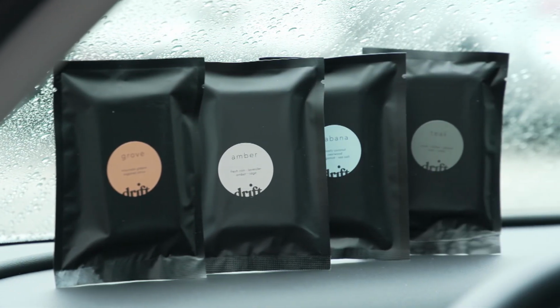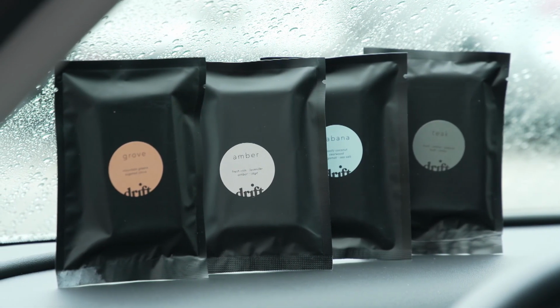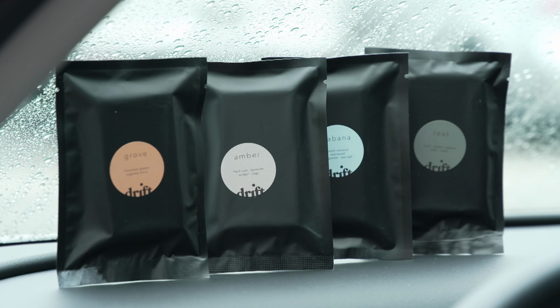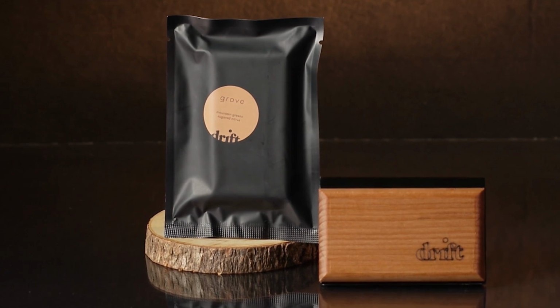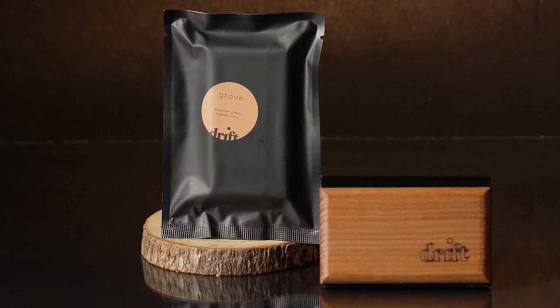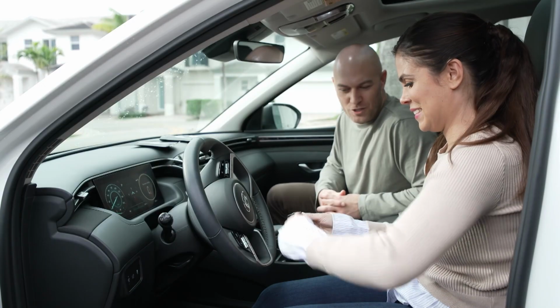Grove's a lot more citrus. Amber is super, super fresh, very clean. Cabana smells like vacation. You got those coconut notes. Teak's a little more woodsy, a little more masculine. I'm gonna do the Grove. All right. Grove is very much, we're here in the great state of Florida. It smells like an orange field.